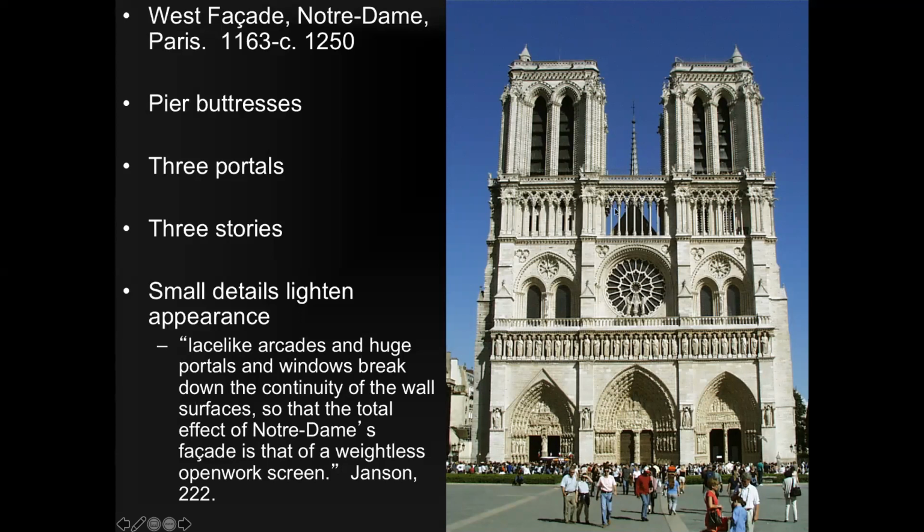Some of these small details are, again, adding lightness. We can see that all over here. They cover up the solid kind of front of the facade.